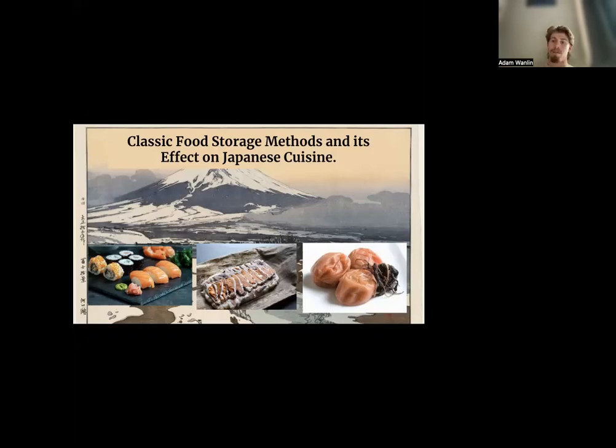Japan has some very interesting approaches to preservation. One which is entirely unique, which I'll be talking about later, actually led to the creation of sushi. What really separates Japan, I think, is the choices and the preparation for these foods, and how commonly they're still eaten today compared to other countries and their consumption of these classically stored foods. Let's get it going.